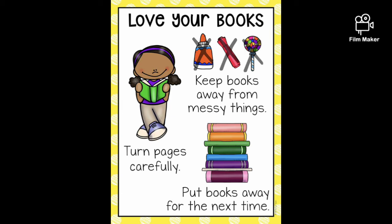You care for your books by loving your books. So keep your books away from messy things, including water, so that means you don't eat snacks or carry your books to the bathroom. Next, turn your pages very carefully. Lastly, put your books away in a very safe area where you could find it when you're ready for it again.